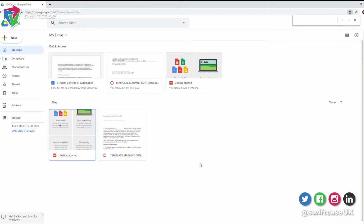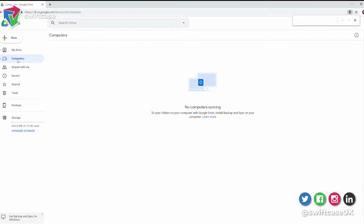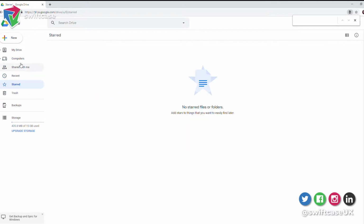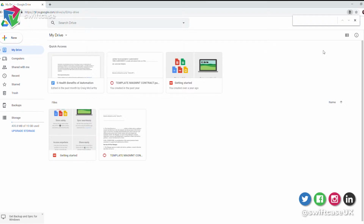You can even share it with clients with view only, read only access, if you want to show them your creativity output that you've produced for them, for their business. So it's a great way to share documents too. So check out Google Drive.